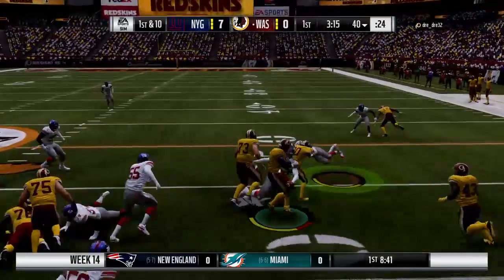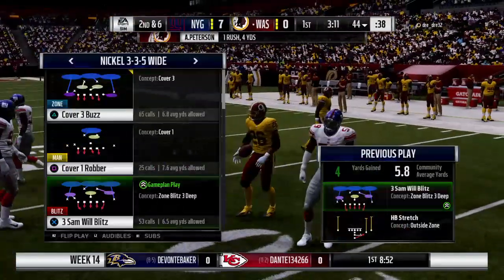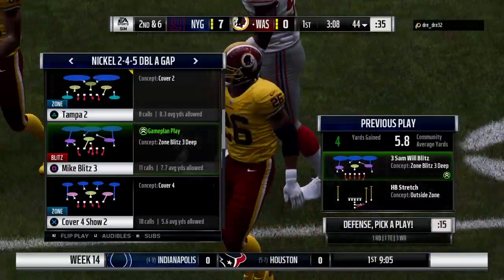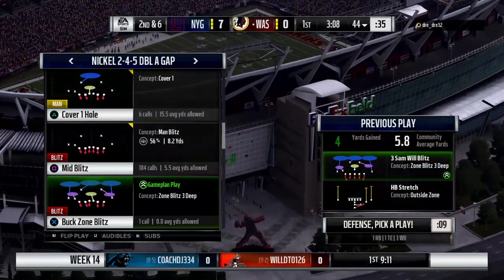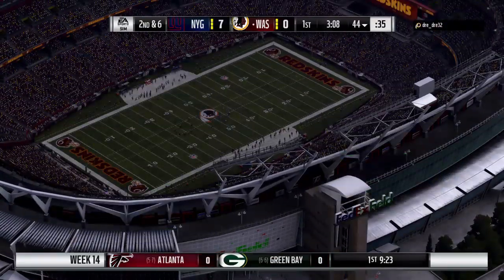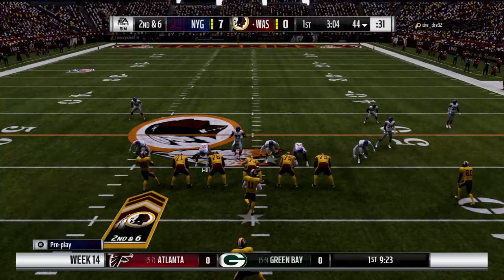Handoff comes to Peterson. And he'll be brought down just shy of the 45. Alec Ogletree in on the stop. They'd love to just strike back with a touchdown right here, and if it's a long play, so be it. But the main goal, get a couple of first downs, run some plays, run some clock, allow their defense to get a chance to catch their breath, settle down, and relax a little bit after they just gave up a score.